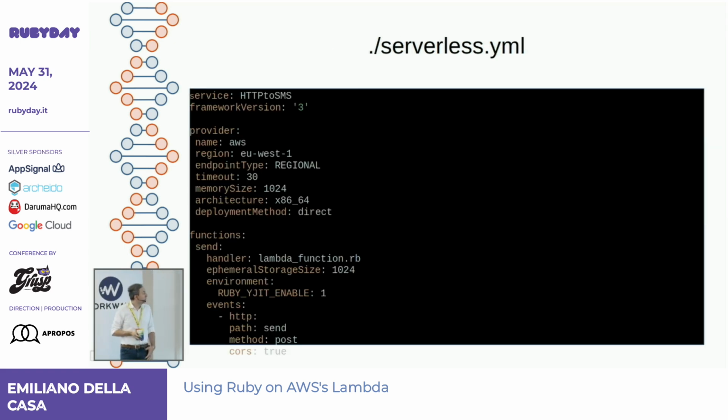And this is an example of a file. The service field is the name of your application. In this case, it's HTTP to SMS. Then the framework version number 3. The latest one is number 4, but we are using the 3 right now.